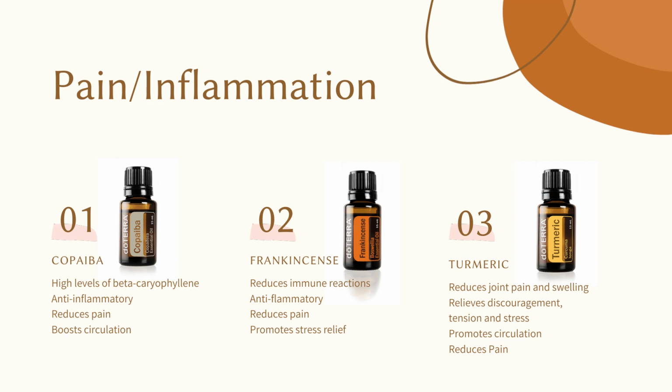My first recommendation for pain and inflammation is copaiba. Copaiba is an outstanding oil. It has high levels of beta-caryophyllene, which is the anti-inflammatory property of the oil. It is one of the highest levels of beta-caryophyllene of any of the oils that are in the anti-inflammatory category. Copaiba reduces pain and boosts circulation. It's also very moisturizing to the skin as well, so it's a great use for that also.